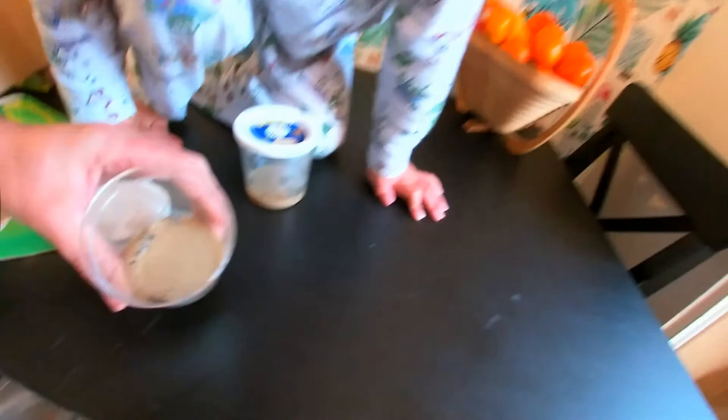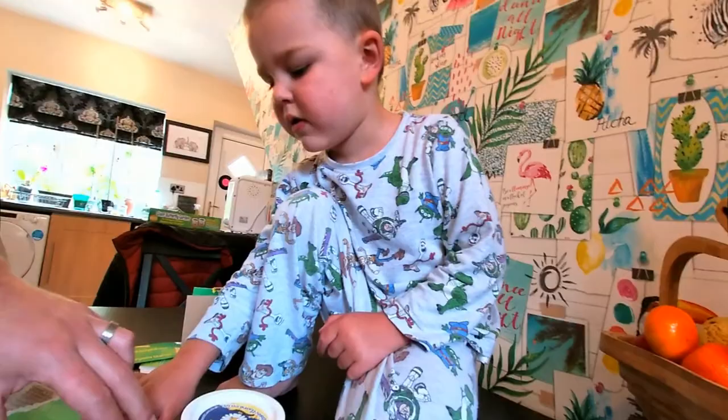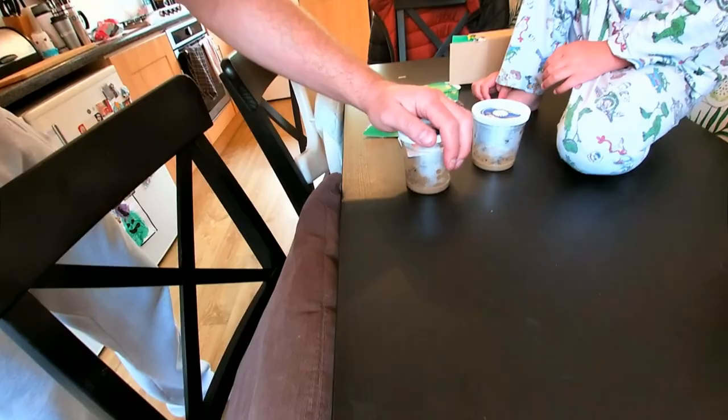Oh, yeah, look at that. You see this guy? There's a spider web right there. Well, that might be their webs. And I think that's food. Be very careful here. Let's pop the lid back on so that they don't escape.